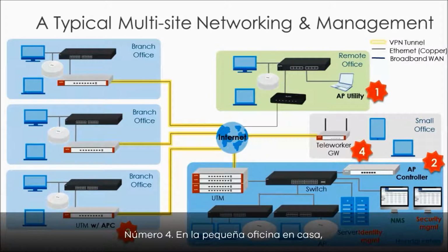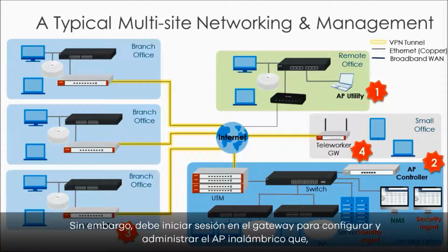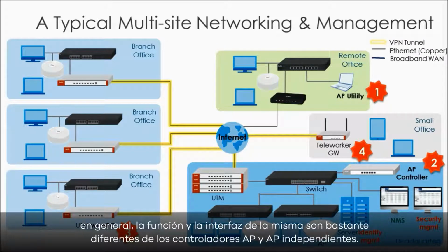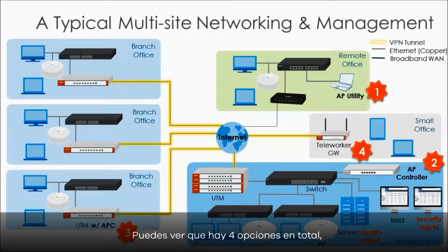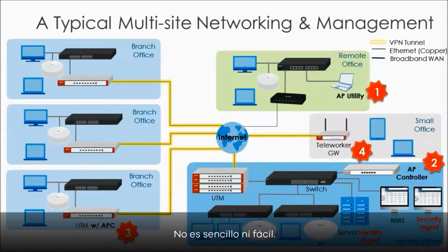Number 4, at a small home office, a VPN teleworker gateway with built-in wireless AP may be a better and cost-effective solution. However, you need to log in to the gateway to configure and manage the wireless AP, which in general, the function and interface of it is quite different from standalone AP and AP controller. So you can see there are 4 options in total. To control and manage different sizes of wireless networks, it can't be simple or easy. Not to mention the other network equipment management you will need.